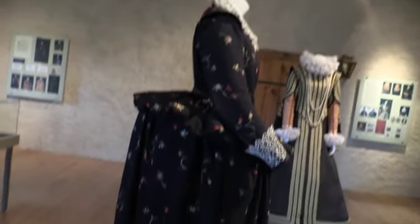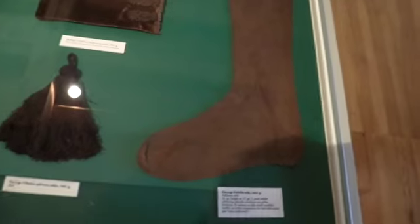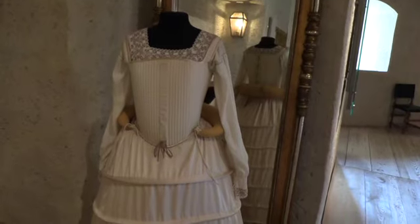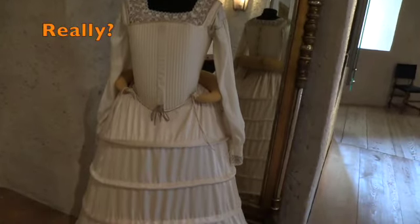And there the bustle, long stockings, various kinds of ribbons that women might wear as decoration. Has a built-in lumbar support.